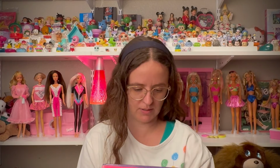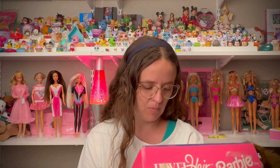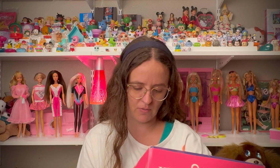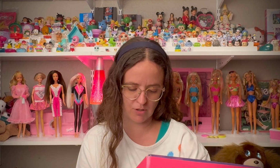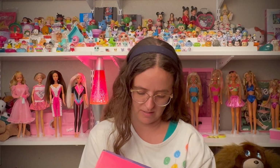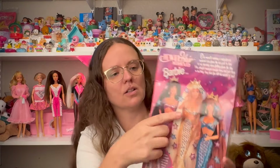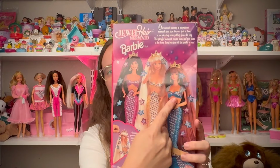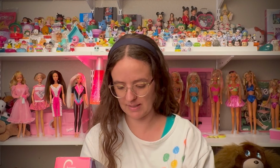So you have the three different ones here. It says, decorate your mermaid's gorgeous hair with easy to place on stars. Put them in your hair too. Mermaid tail tip is removable. Discover all three jewel hair mermaid dolls sparkling in your favorite store. So you have Teresa, Barbie, the one I'm opening, and Midge. I would love to have those too. All three are pretty. So I'm trying to see what it says it comes with anyway.